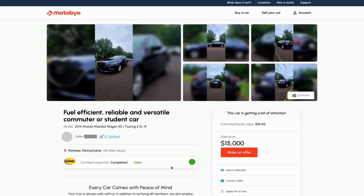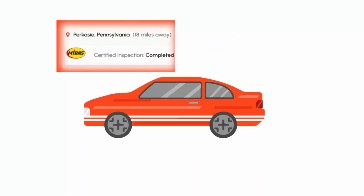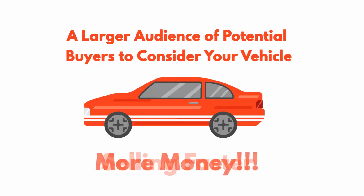Adding an independent inspection report just makes sense. Building trust and potentially opening up your market to a larger audience of potential buyers to consider your vehicle will result in your vehicle selling faster and potentially for more money.